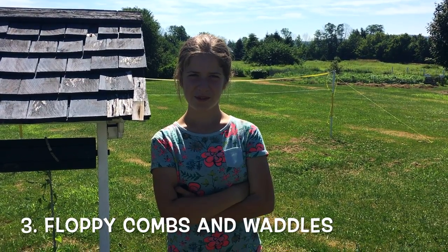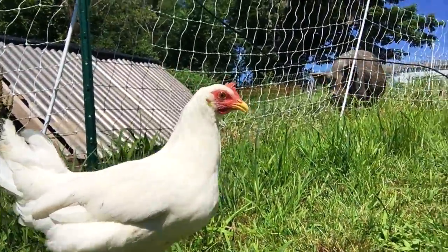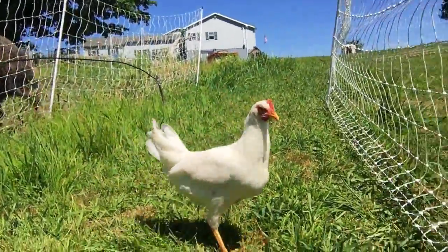They have huge floppy combs and large wattles. I'm gonna try to catch this Leghorn if she'll come back to me. She was just next to me, but as you can see, she does not have any of that yet. She is starting to grow her comb. Comb is on the top of the head and the wattle is on the bottom, so she's just starting to grow her comb and wattle.